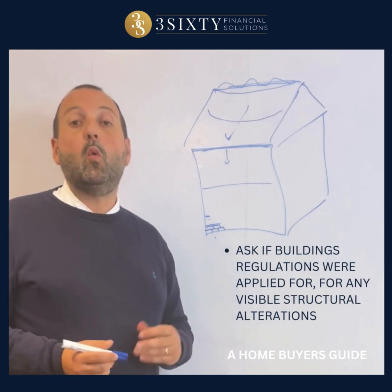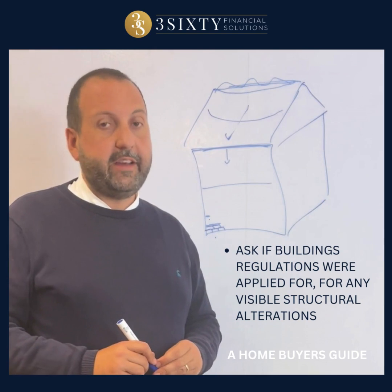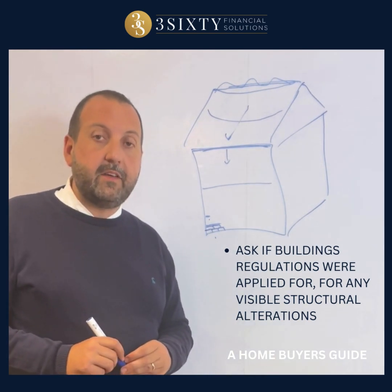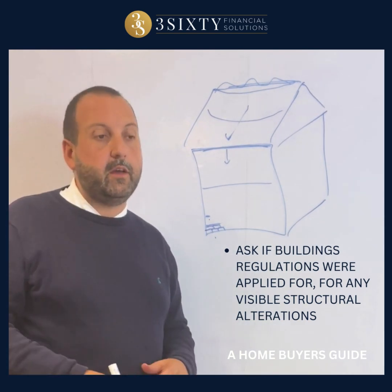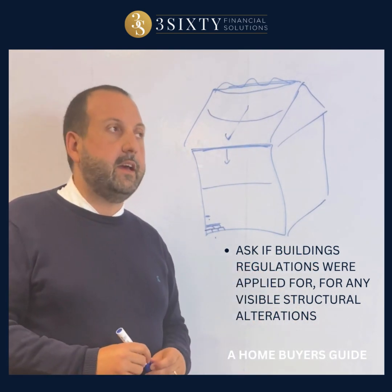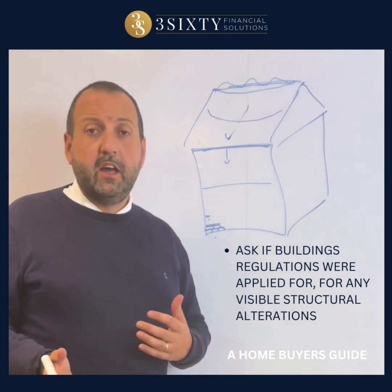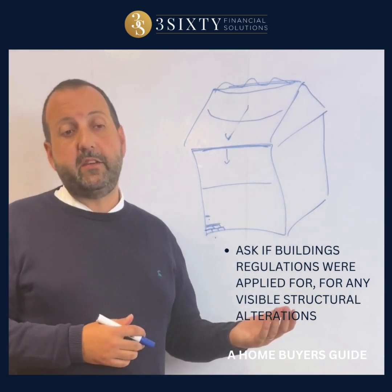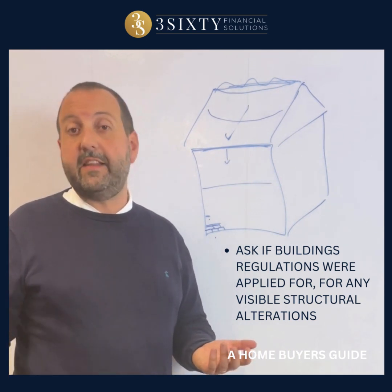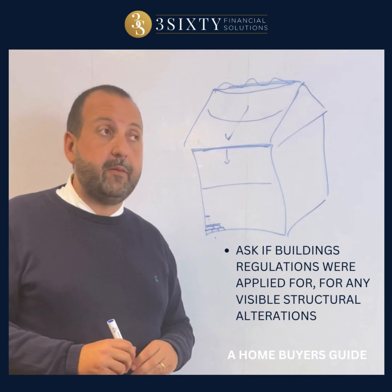If there's a log burner, ensure that they have building regs for it, that it was fitted correctly. If you want a log burner in a property, you're generally looking at around about £3,000 to £4,000 to fit one. But if you have to add a flue, plaster around the hearth, expose the fireplace, then it can be quite costly. And obviously bathrooms. A new bathroom can cost in the region of anywhere between £3,000 up to £10,000, depending on what your tastes are and how handy you are.